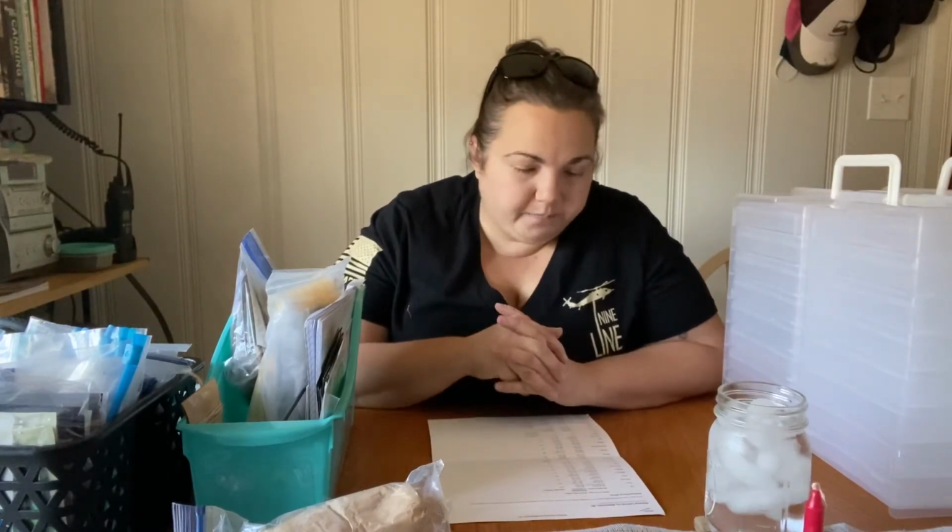Celery, eggplants, oregano, bell peppers. I'm definitely going to get my peppers started early. Peppers take a long time to grow from the time that you plant them to the time that they start to produce their fruit. So I would like to start my peppers a lot earlier this year, and that way they'll have longer to grow, and hopefully I'll have a longer time for them to produce the peppers. We can get more off the plant.